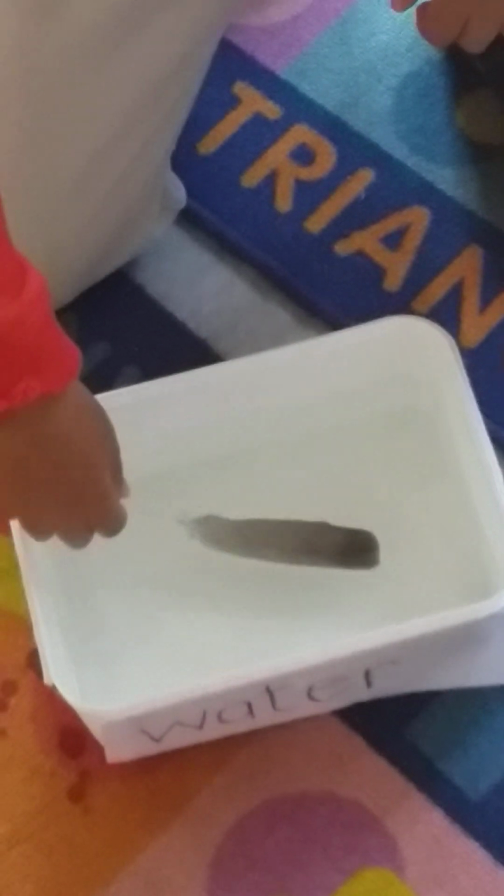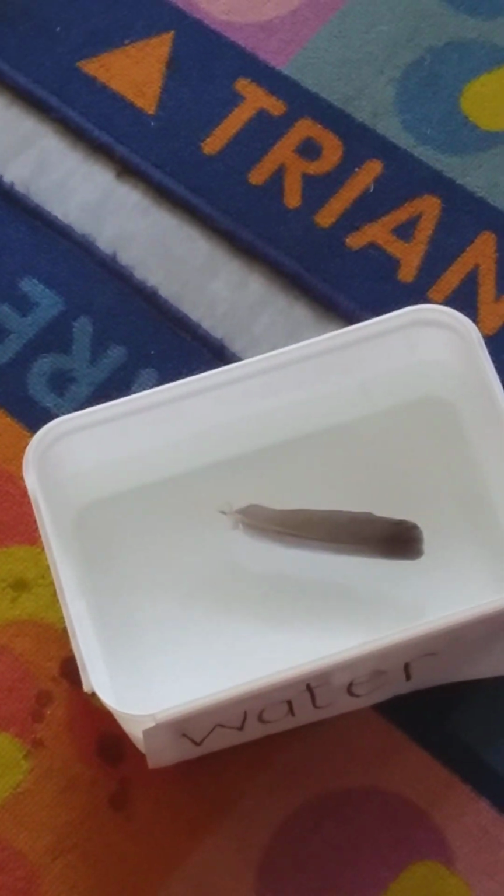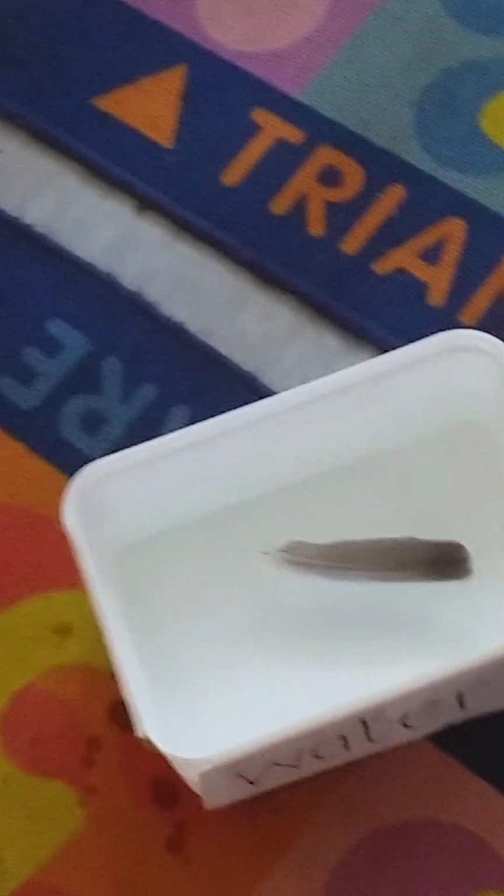Cairo, do you think the feather is going to sink, or do you think it's going to float? Sink means, is it going to go down under the water, or is it going to float on top of the water? What do you think? Okay, can you please put it for us in the water? What do you think is happening? Is it sinking or floating? Floating. Thank you.